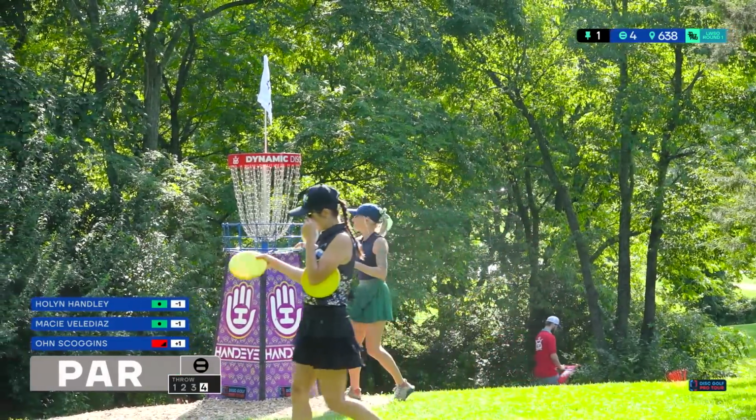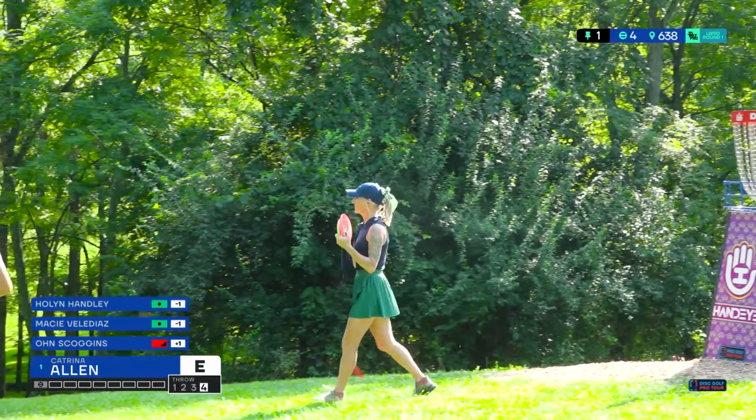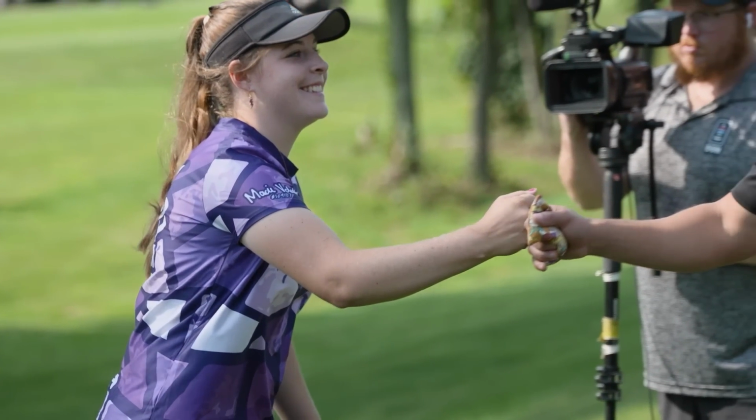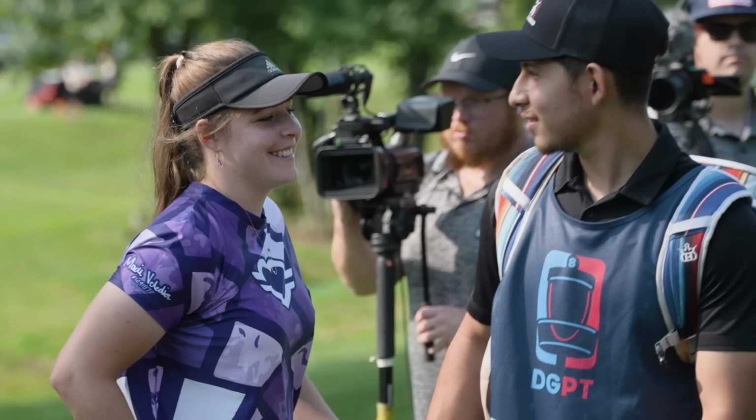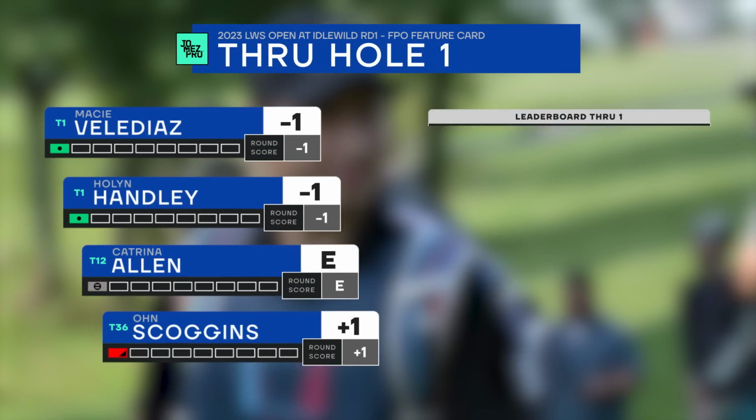I will say it's not quite as hot and humid as previous years. It was pretty nice. I'm not gonna call it pleasant, but pleasant adjacent. Yeah. Still humid as ever, as it always is in Kentucky. But it's usually so much worse than this.